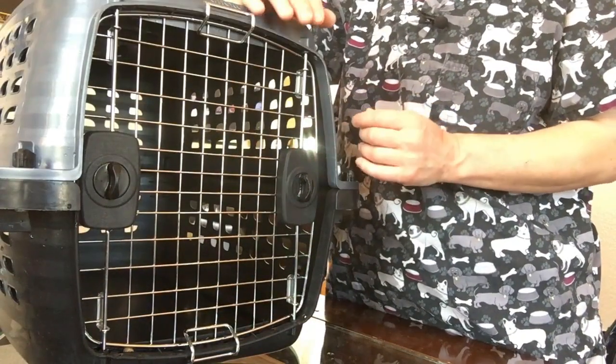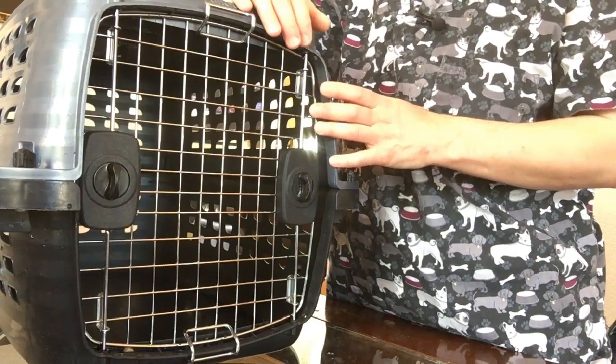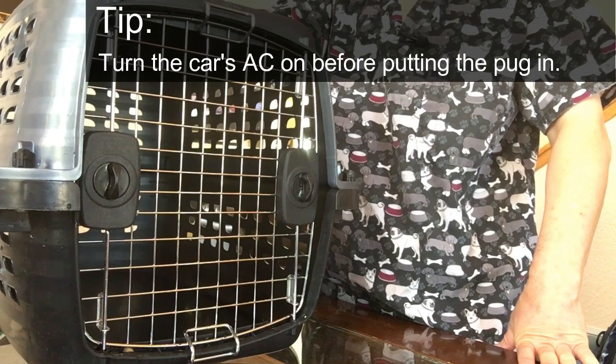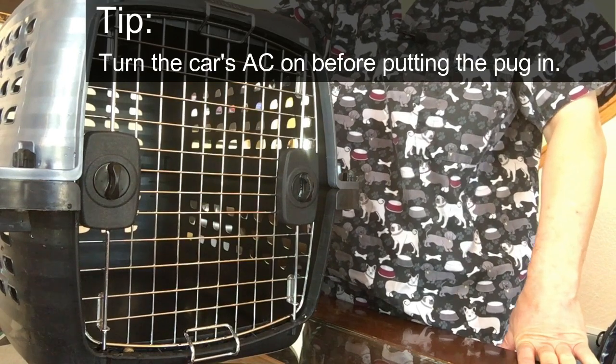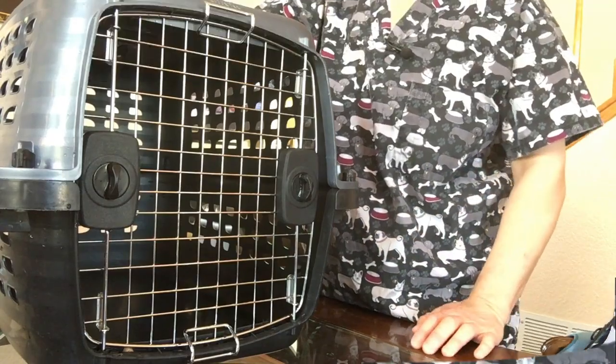Here are some other tips for keeping your dogs cooler when traveling in the car. On hot days, we always turn our car's air conditioner on before we bring our dogs in. By putting the air conditioning on in your car first, you lessen the chance that your dog can get overheated.